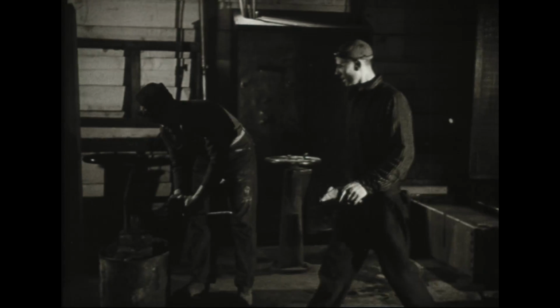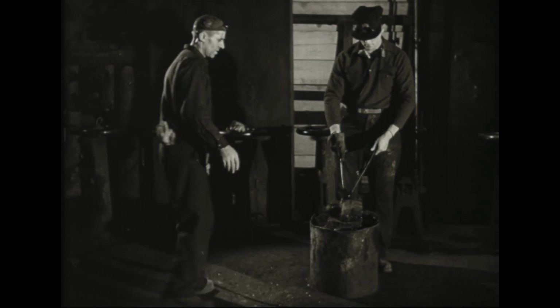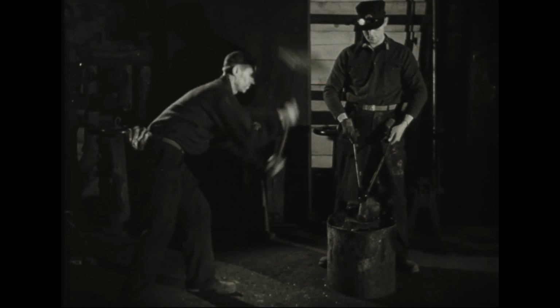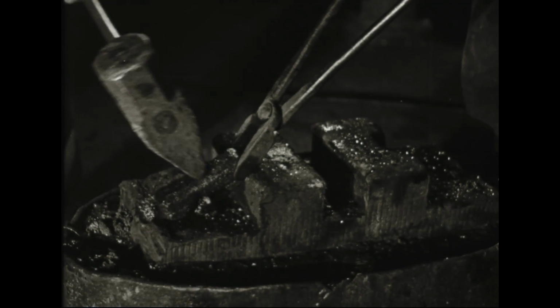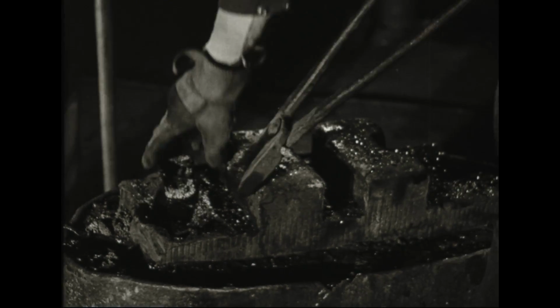Mike's people came here from Czechoslovakia. Earl's ancestors came from England in the 17th century, when there wasn't much to America but a few colonial villages along the coast. By inspecting samples of the molten steel, the boys can tell exactly when the furnace should be tapped.